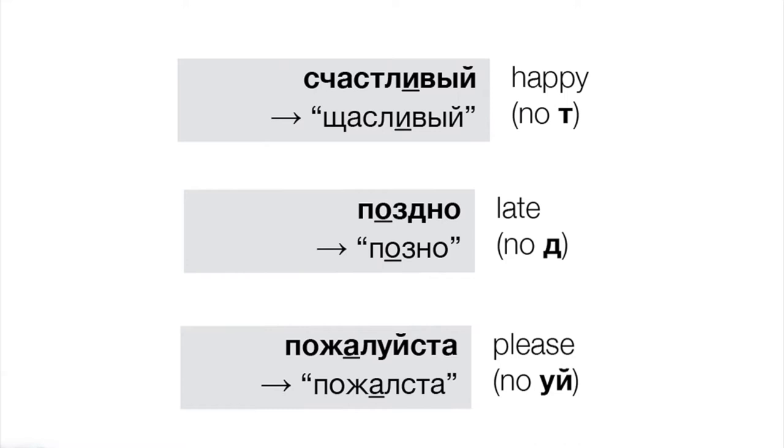In the word for late, we drop the D and we get поздно, поздно. And finally, a very common word, of course, the magic word, волшебное слово, the magic word. Пожалуйста, пожалуйста. There we're in fact dropping two letters, which is very unusual, right? So we're writing pajaluista, but we're saying pajalsta, pajalsta.